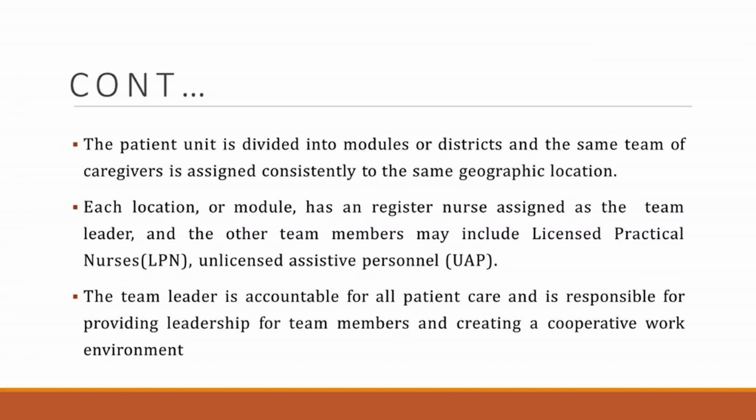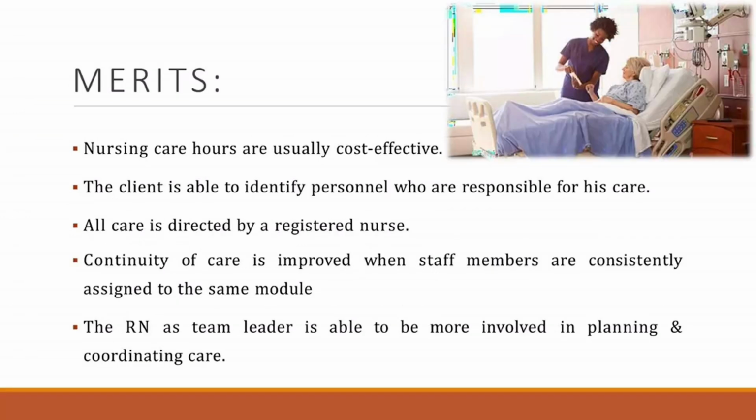Workload is more balanced, less burnout. Everyone shares the responsibilities, more supportive environment. And a supportive team equals happier, more engaged nurses. Exactly. And it's good for developing leadership skills. Since they're making decisions together, encourages people to step up, take initiative. So it's not just about patient care, it's about helping nurses grow too.